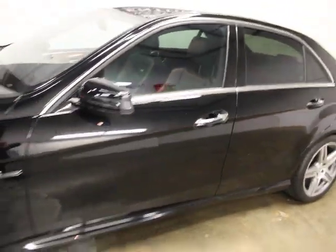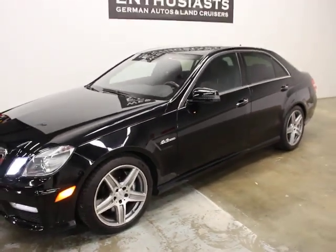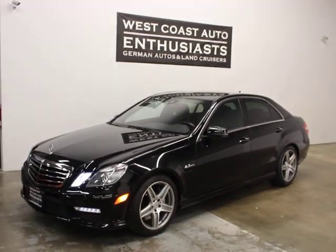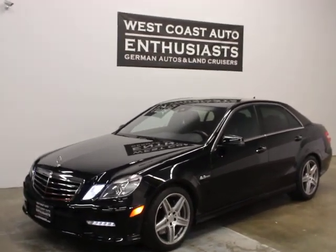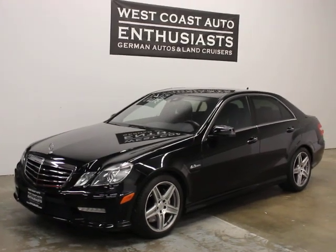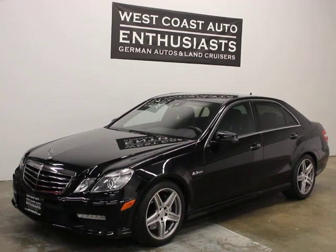So anyways, super nice car. I mean, we just love these things. It's so much car for the money. Again, this was a $101,000, almost $102,000 car new. It's got $14,000 of optional equipment. You know, super nice. Again, California car, well serviced, super clean, mechanically and cosmetically.